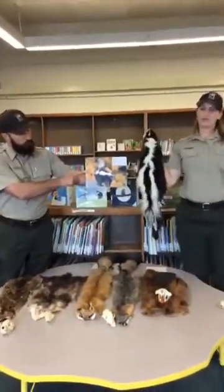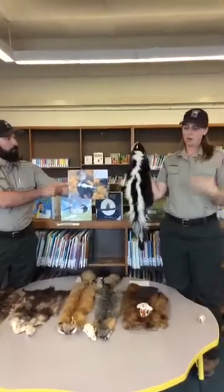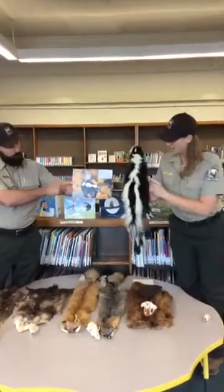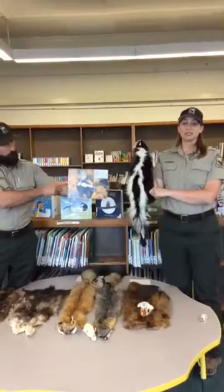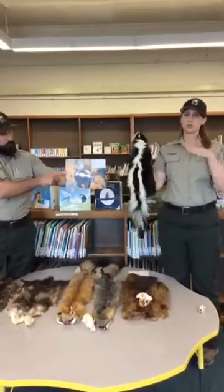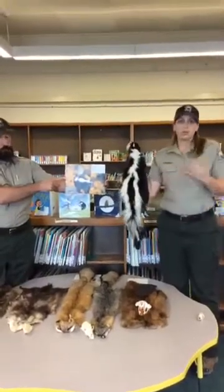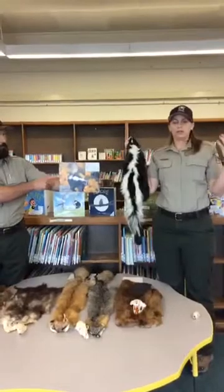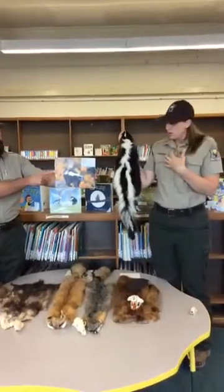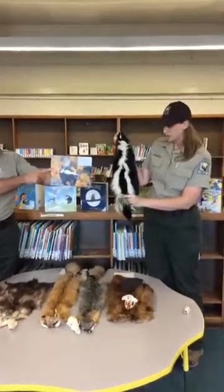And our friend the skunk does something really special, but maybe something that we don't like so much. And it is that when the skunk gets really scared, it can actually lift its tail and spray a really, really bad smelling spray. And the skunk does that to defend itself. So if it feels like something is going to come and try to hurt it, or if an animal may be trying to eat it, then that is whenever the skunk sprays.